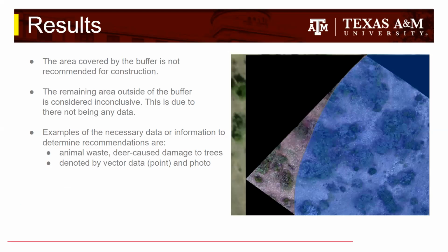Now, the image to your right is a close-up of the small section to be analyzed that was not covered by the buffer. This recommendation of construction on this land is inconclusive. This is because much of the small section consists of trees and other foliage that is common to deer habitats. If we were to issue a recommendation on this section of land, we would need to do an in-person survey and look at the current conditions of the land and the potential for the land of being a deer habitat.